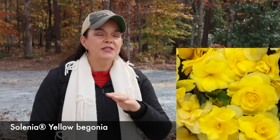Also, I've got one more begonia for you, right? The Selenia Yellow. I love the Selenia series, and I think, well, it's hard to say. It's like asking who's your favorite child.